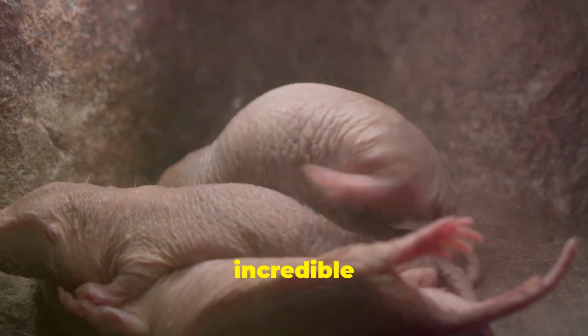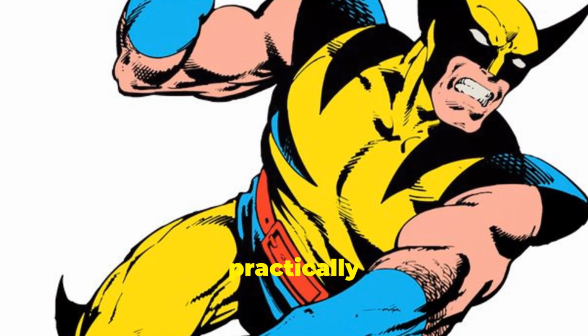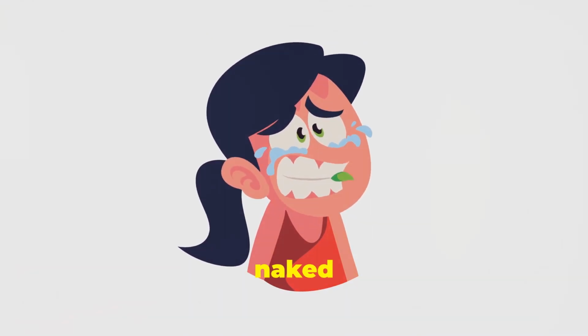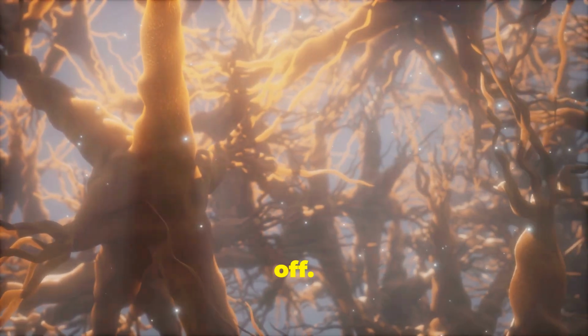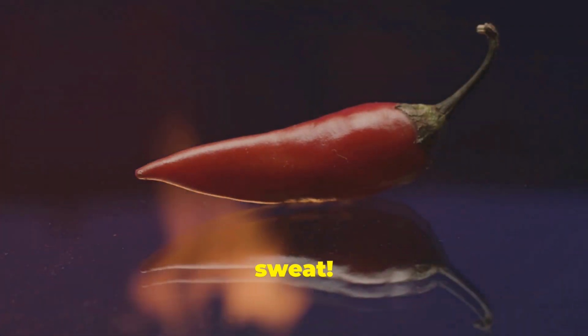First up, their incredible resistance to pain. Naked mole rats are like the Wolverine of the animal kingdom. They're practically immune to certain types of pain. Most animals, including us humans, feel pain when exposed to acid or spicy substances, but not naked mole rats. Thanks to some crazy adaptations in their nervous system, they just shrug it off. Imagine chomping on a ghost pepper and not even breaking a sweat.